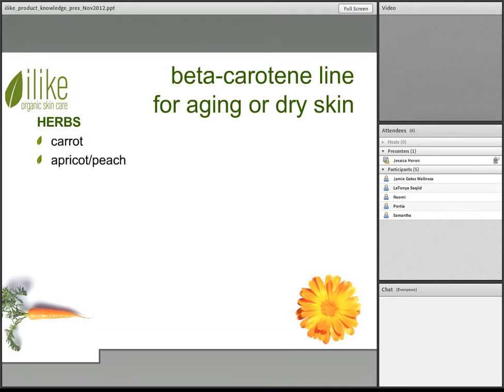Carrots have an amazing amount of vitamin A and also have a soothing, cooling and calming effect. Apricots and peaches are also very high in antioxidant properties. Apricots, when they're fresh, can really be soothing and calming and even help to treat eczema-related conditions. They're very nourishing ingredients because they have a very high content of vitamins and antioxidants.